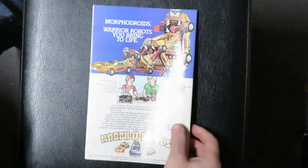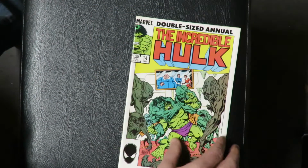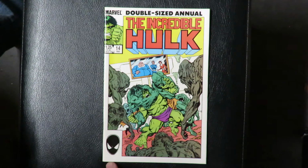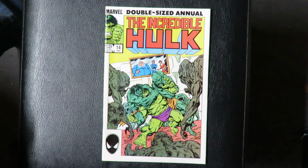But there we go. What's on the back here? Morphodroids. Don't remember them at all. But there you go. Just wanted to give you a little look at that because I read it just today. Incredible Hulk, double-sized annual number 14 from 1985.